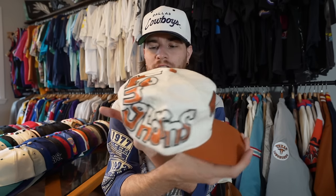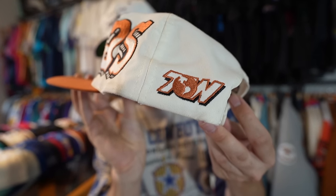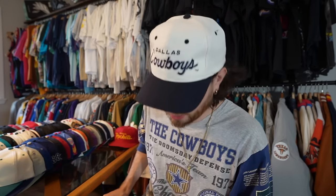Now next, this is my favorite University of Texas snapback. I do not care. It is the Longhorns Graffiti, again by Top of the World. Bro, Top of the World was coming through with them insane designs back in the day. This is another one that you can rock forwards, backwards, or sideways. Either way, all bases are covered. Your entire radius of your head will be absolutely swagalicious in that.